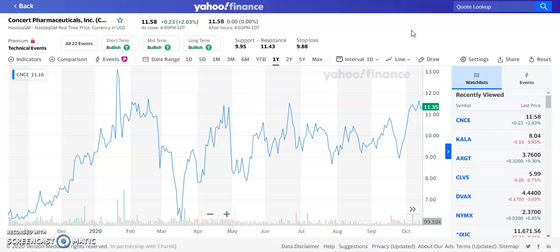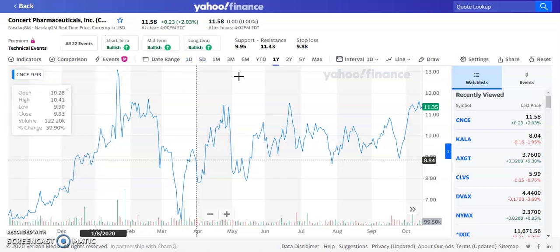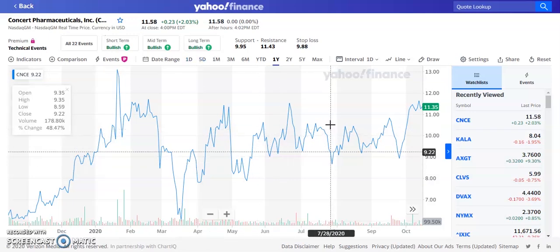So we're just going to need some positive data, because as we can see here, short term, midterm, and long term, it is very, very bullish. So the stock is very bullish. They have a good outlook right now that we're looking at. So we need some positive news, positive data, and this one can definitely be a runner.